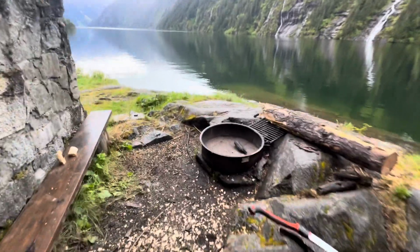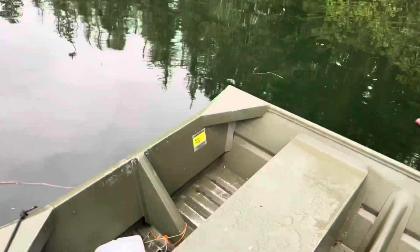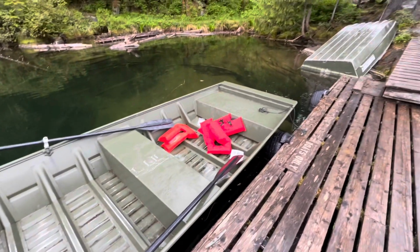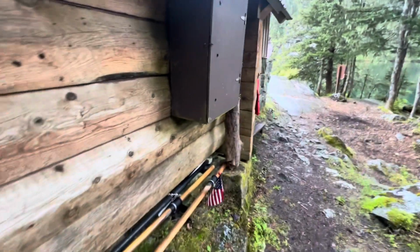So outside there is another bench with a nice little fire pit with a little flip top grate, so you can have a nice outdoor campfire or cookout right there. There are 2 aluminum john boats. Both of them were in pretty good condition. There were a bunch of oars. Some of them weren't in great shape, but there were plenty that were in perfectly usable shape. There was a fishing net, there was a maul for splitting wood, and that's about all that was on the outside. Keep in mind, I didn't say anything about there being firewood present because there's not.